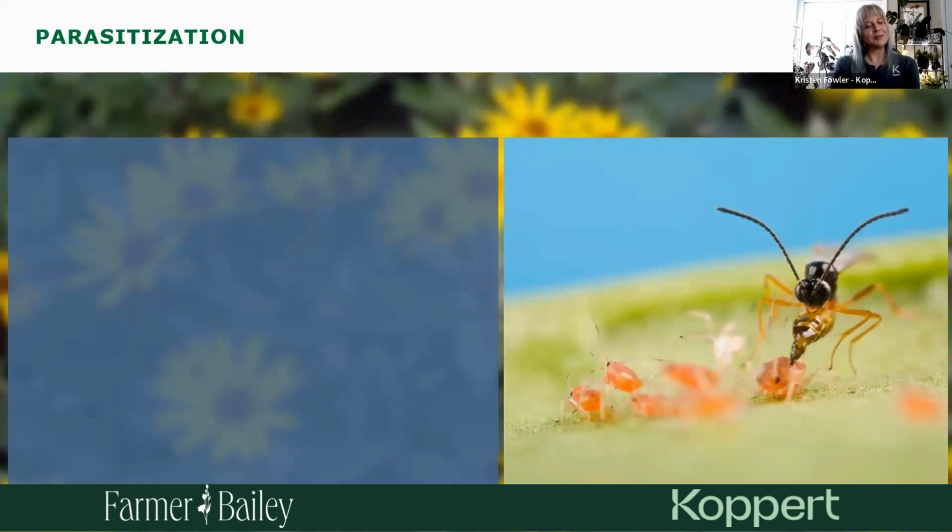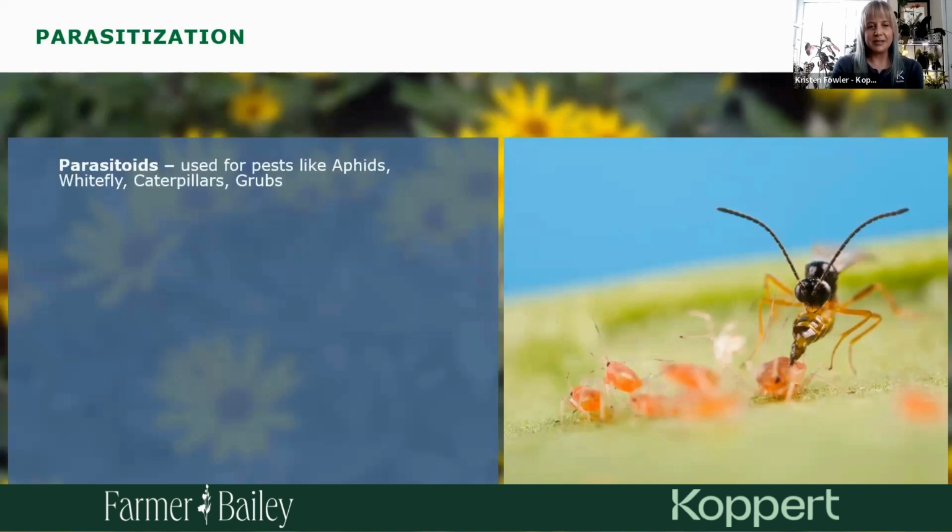All right, so we're going to start talking about parasitoids. Pictured here is one of our Aphidius species. These target pests like aphids, whiteflies, caterpillars, grubs. This Aphidius here, when I say wasp, this is to scale. So they are very tiny. They could be confused with a fungus gnat or a shore fly. However, the one dead giveaway is those super long antennae that are coming off that are segmented. That definitely gives it away that it's a good guy.